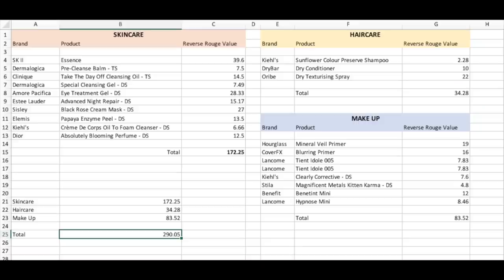What I'll do is insert a screenshot of my spreadsheet so that you guys can see how that breaks down and how much each category is worth and how much each product is worth, if you're really interested in that. That is the update for February, so I'm still feeling positive overall. It's still in the right direction overall.